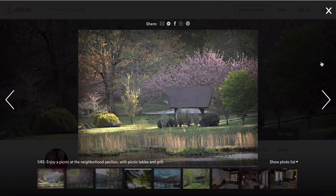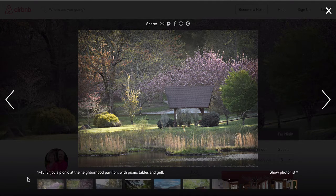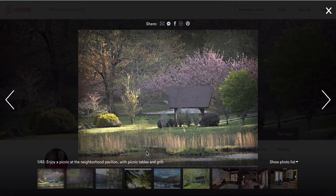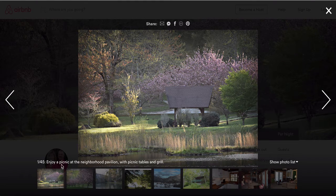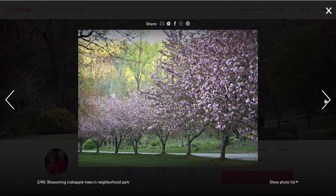But let's take a look at these other pictures. The first thing I notice here is that he did write a good caption on this picture, which describes the experience, and now I understand what I'm looking at. It says, "Enjoy a picnic at the neighborhood pavilion with picnic tables and grill." That's a good caption because it describes the experience you can have in the picture. When I read that, enjoy a picnic at this pavilion surrounded by these beautiful trees, that's something I want to do. So that definitely catches my interest.